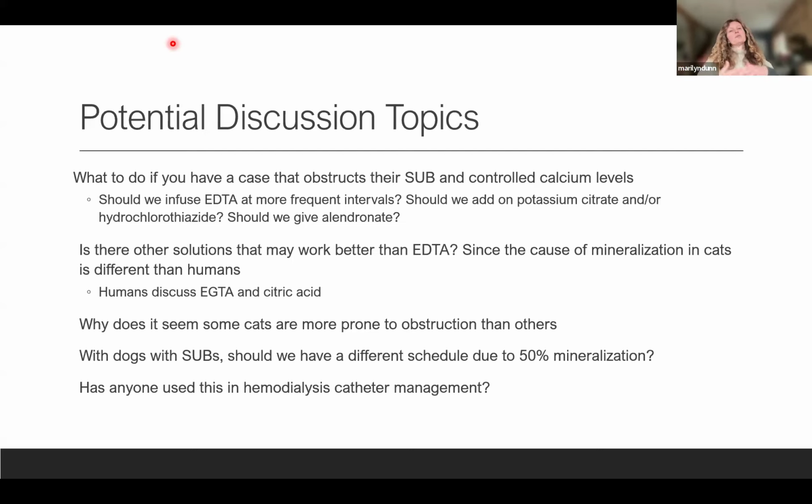And I guess the other bigger question, which this article didn't address, but it addresses maybe some of the points that you raised, is flushing necessary? People spend all this money and they're very concerned about obstruction, but does flushing do anything? Does it change the infection rate? Does it change the bacteria? If it does, we probably don't really care. Maybe it's more the infection that we're concerned about and mineralization, but does it actually change anything?